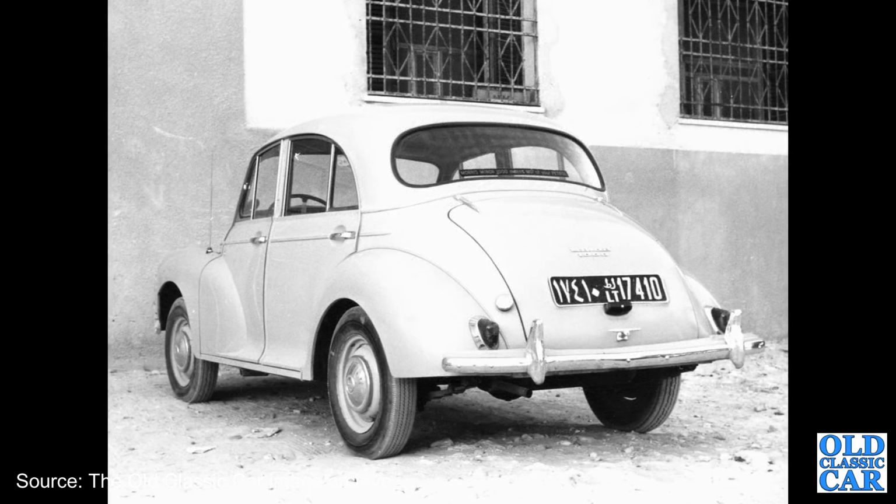Here's an unusual photo of a left-hand drive Morris Minor 1000. In the back window it says Morris Minor 1000. There's more, makes more of your petrol. That registration number is from Tripoli in Libya. Someone confirmed that for me many years ago.